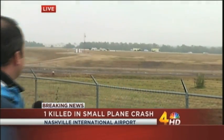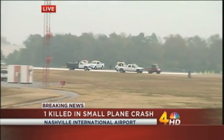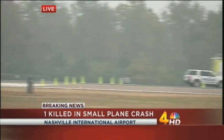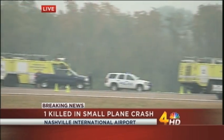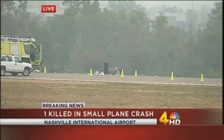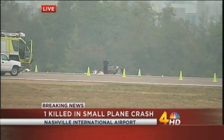Let me get out of the way and show you what we're talking about. This is the scene that's unfolded here on 2 Center, and it looks like the debris really runs the gamut of, I would say, a couple hundred feet. In this live picture, you will note a wide variety of yellow cones, and those are, at this point, it appears, establishing the boundary for the amount of damage that we have here.